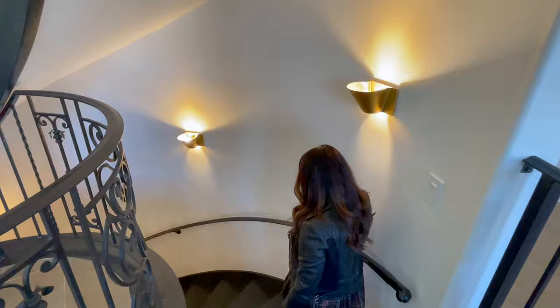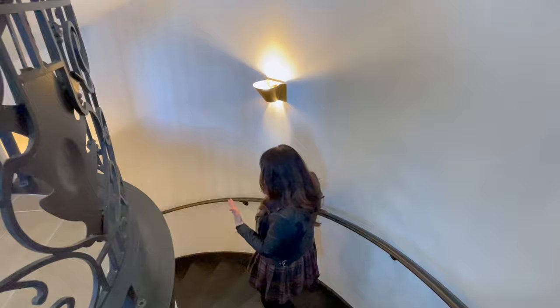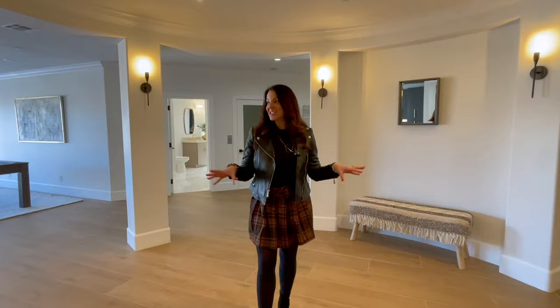Point out how nice the stair lighting is. It's a really nice touch when you're going up and down the stairs. Okay, you guys, we have a lot to see down here. This is a fantastic space.